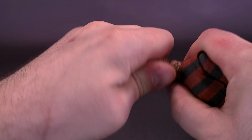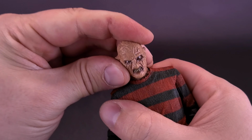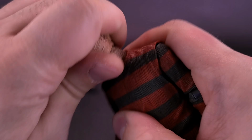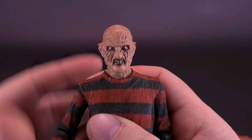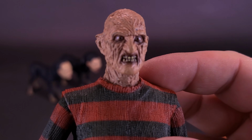Now, if you're having any tough time getting Freddy's head back onto the socket, you can also use a little bit of hot water. We're just going to pop that in place. Anyways, the head does rotate all the way around. You can have the head looking down, looking up, and you can also rock back and forth as well. I think if you want to go with the flame effect, this probably will be the better head sculpt to go with.